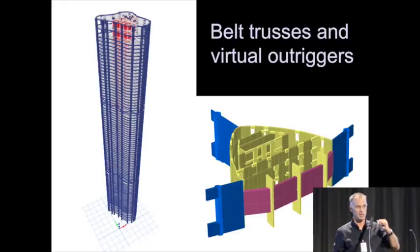We find that in Brisbane we never got one to work satisfactorily because your wind speed's up around 60 metres per second, but we definitely got one proposed for a building in Sydney at about 300 metres tall. They definitely work down there because the wind speeds are much lower.